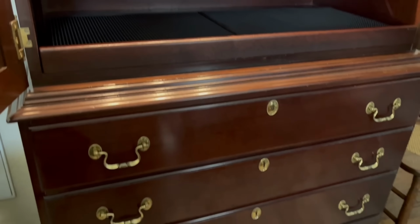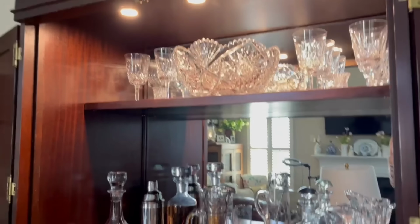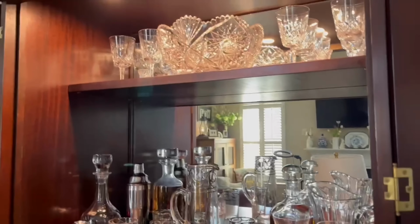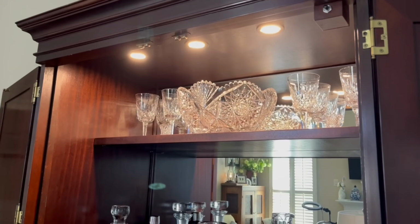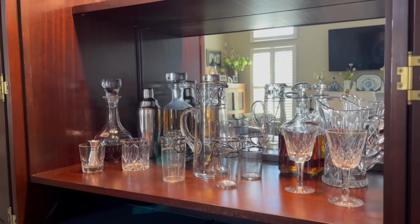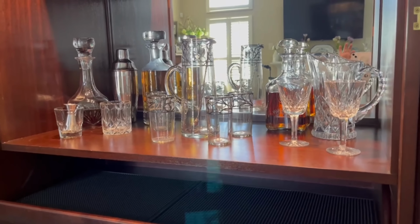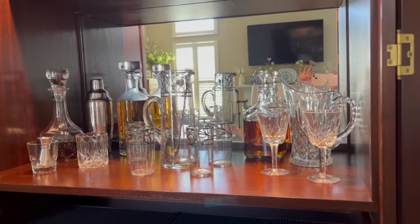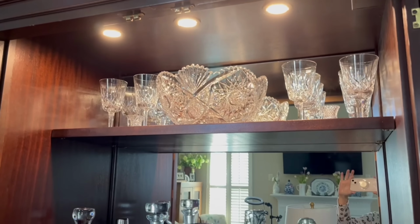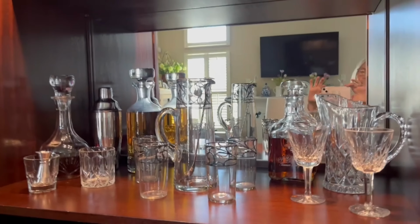Isn't it pretty? Here's the inside of it. It is a bar cabinet. And the lady at Rooms and Blooms seems to think that it had another life as something else. At first I thought it was a TV cabinet, but there's no place where a cord came out of the back, so maybe it was an armoire. But it has these lights that come on when you open the door and turn off when you shut the door.